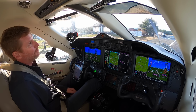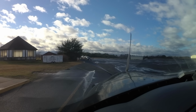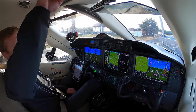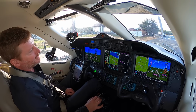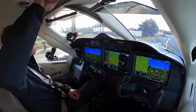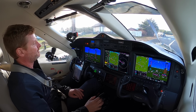All right, welcome aboard the TBM940 up in northern New Jersey. We're going to fly it down to Fort Lauderdale Executive Airport down in South Florida. Start this thing up. Get a boost pump coming on. Everything looks good. Clear outside. I'm going to go starter for 2 seconds. 1-1000, 2-1000. Release. The switch is spring loaded.